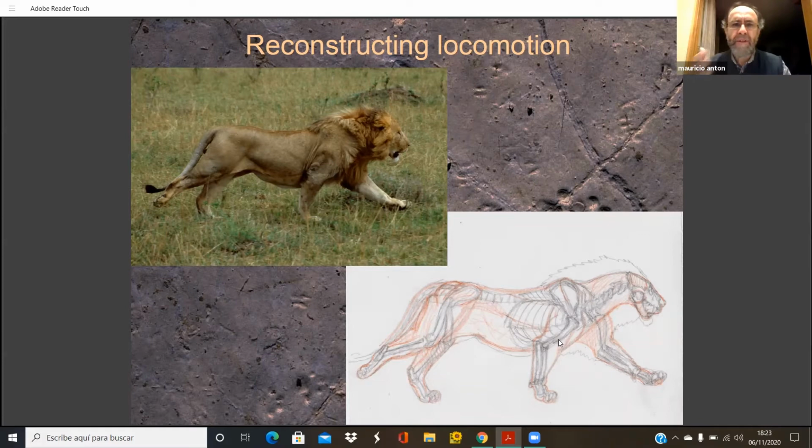So in this case, when I wanted to reconstruct a Smilodon running, I used as a reference my own photographs of a huge male lion galloping in Africa. I made these pictures many years ago. And one thing that strikes me from this picture is the impression of mass, of musculature. And that is in part because this lion, when it was galloping, always had at least one, and in many cases two, even three feet on the ground at the same time.